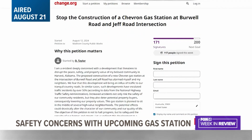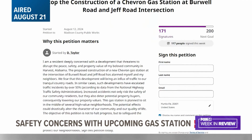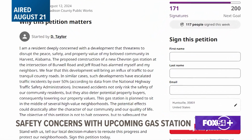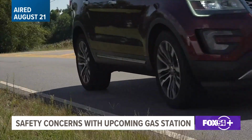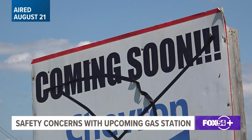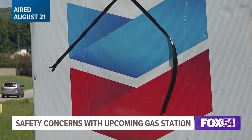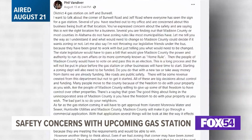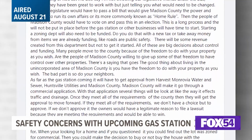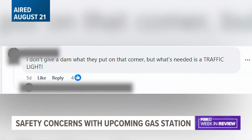Because of zoning laws affecting the particular area in Madison County, starting a petition seemed the best option available. There's really not a way for us to do much about it other than kind of a public outcry, maybe discourage the owner of the lot from using that lot for this purpose. Madison County Commissioner Phil Vandiver sent out a Facebook message explaining the situation to his constituents. Others commenting on the post discussed the fear of added traffic and congestion without a stoplight.